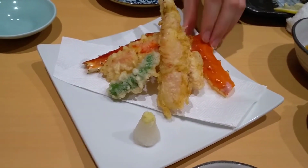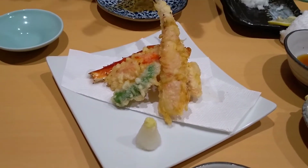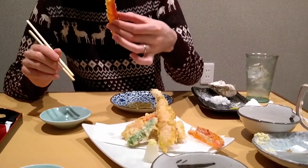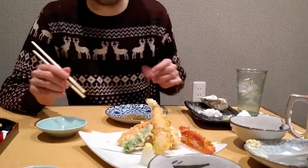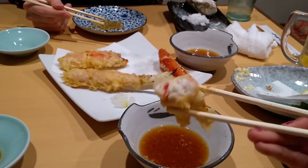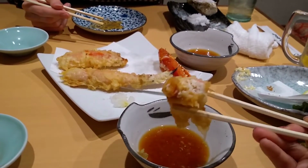Served with some mountain and grated daikon, and radish. Yeah. And ginger. Yeah. Oh, so good. So fatty crab. Yeah, crab. Yes. I think it's nice, but it's very delicate flavour. Maybe not suited to it. Yeah.